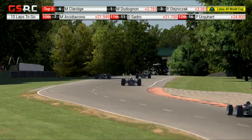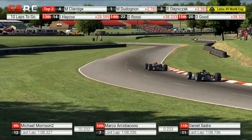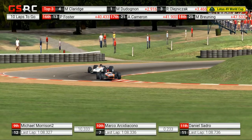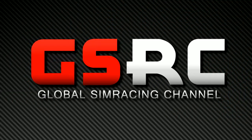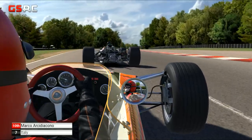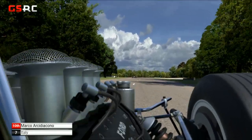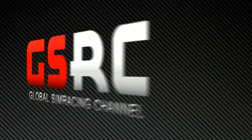Sorry, behind him, P11, Marco Cagliacono makes a move on Daniel Sadro. That was a great move on the exit of turn three. Driver was held up by Robert Reynolds, lap traffic, and well, Marco just completely used that momentum to make the overtake. Now he's really our hard charger as we go to a replay of that overtaking maneuver. Marco is really the hard charger of the race today, winning six positions so far, started 16th, now in P10. Great race from the Italian.